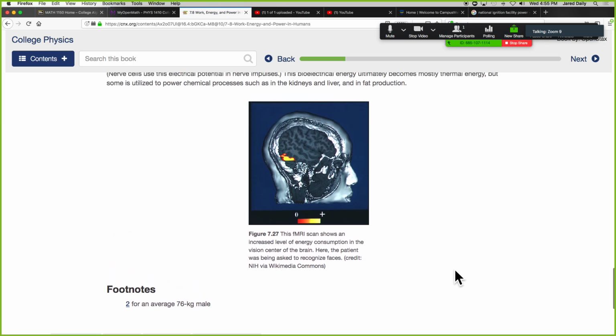This is an interesting thing. This is an MRI of the brain. Magnetic resonance imaging is a type of imaging where they use... Anybody have an MRI in here? You don't have to say that. So you've been in the chamber and you hear those noises, right?